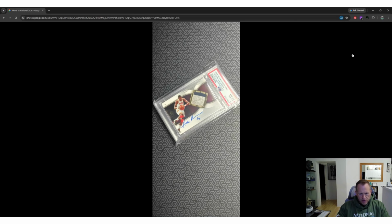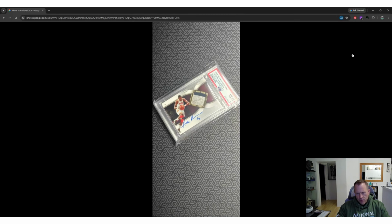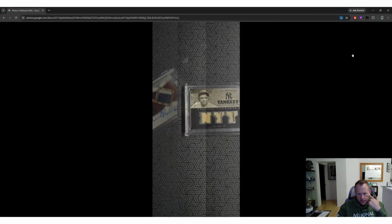So these are all value plays in my opinion. Sick patch, cards out of 100. I just like the card. Same with this one. Very similar patch. The colors are just reversed. But again, a great Akeem Olajuwon signature, and I got this one for about $800 as well. Same type of pickup.